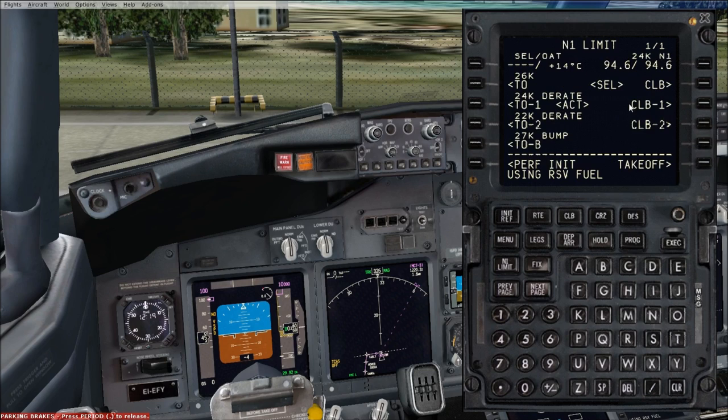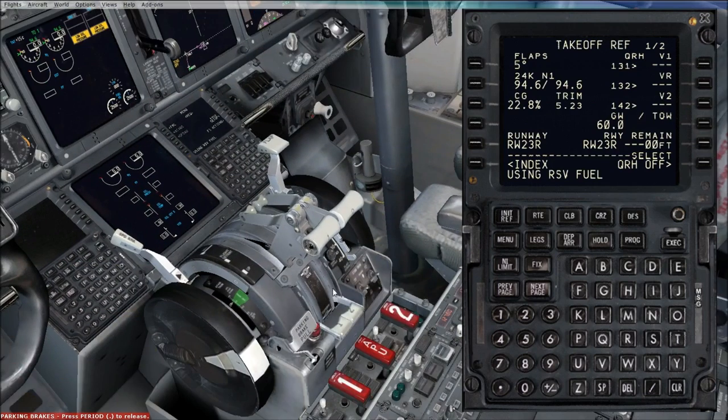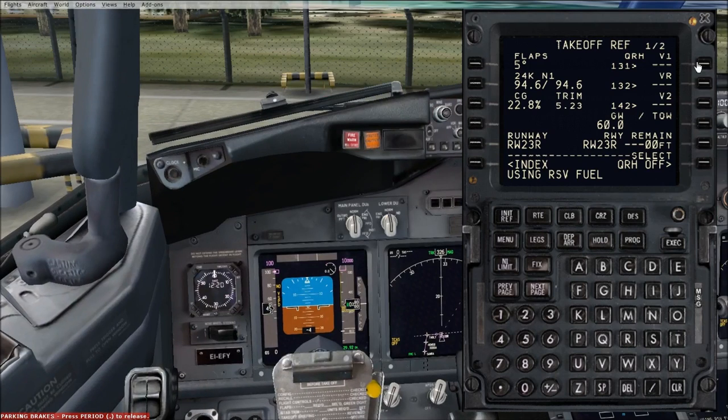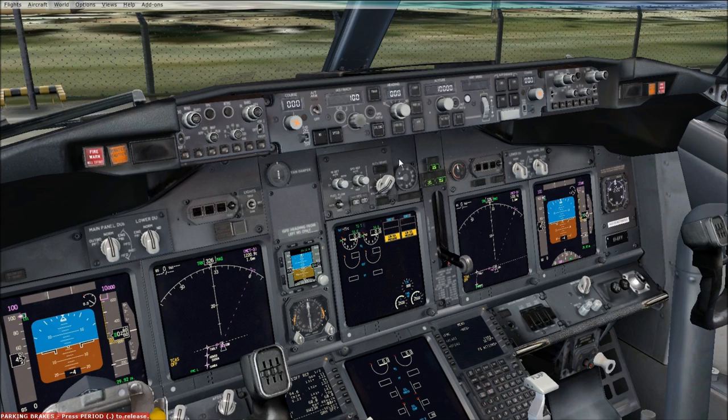Takeoff 1, derate, climb 1, takeoff flaps 5, trim 5.23, so around about there. There we go. And our speeds, that's 143. There we go. So that is the FMC quickly done.